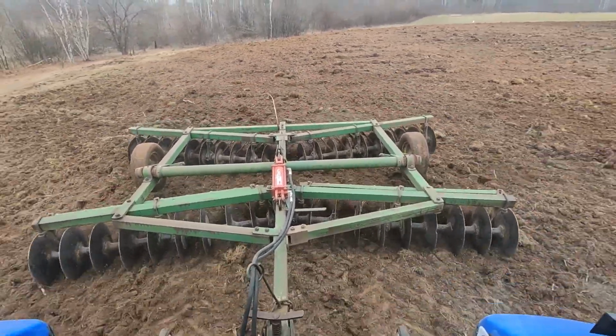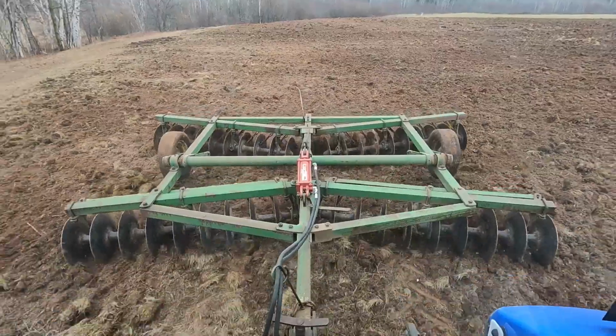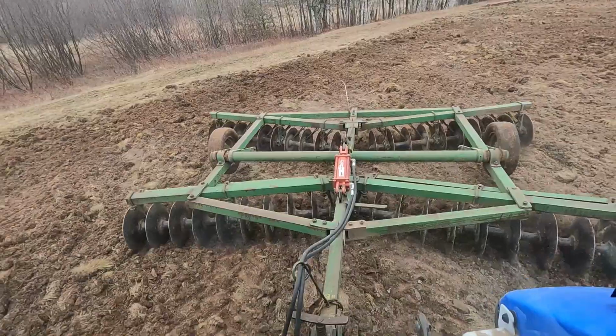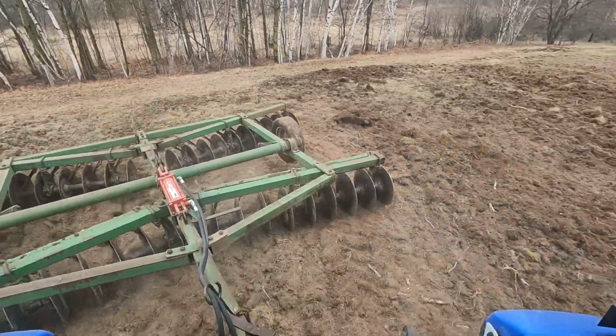A little bumpy here, you can see I'm bouncing some, but with every pass now, it'll smooth out. My goal is to get over the field about 4 times before I put the harrow on. And so I'm moving along. In third gear, I'm going about 6 miles an hour. So that's a pretty good clip. I'll cover these acres in an hour or so. And then probably by then the rain will come and I'll have to shut down.